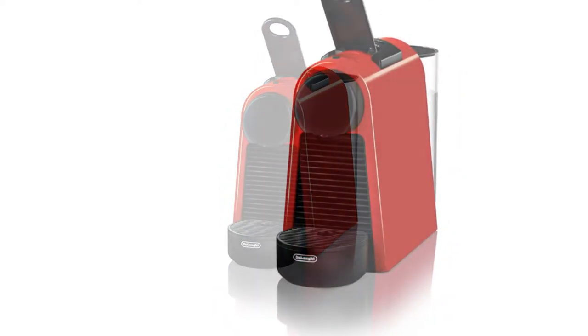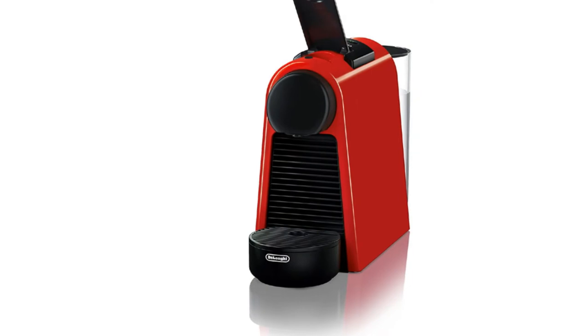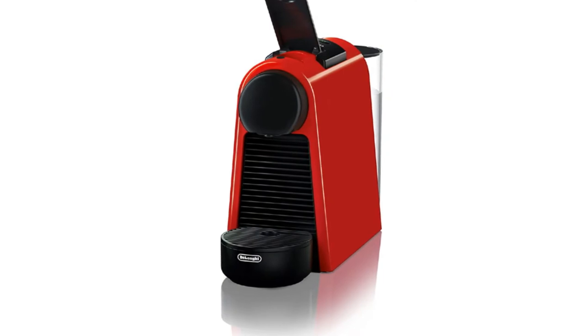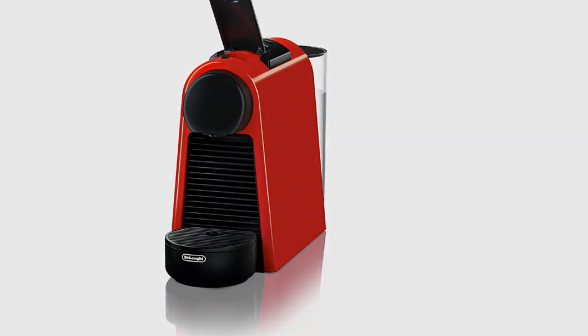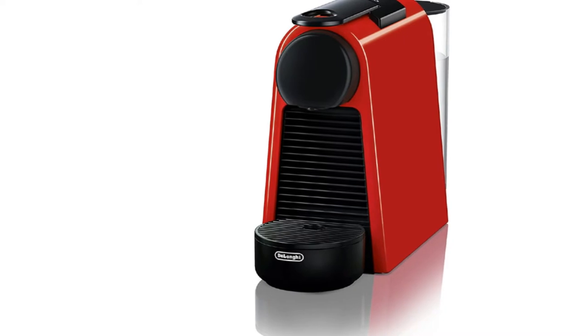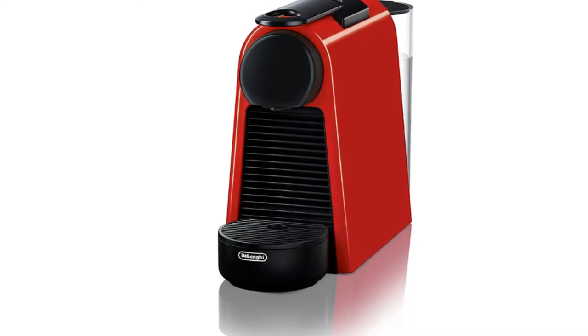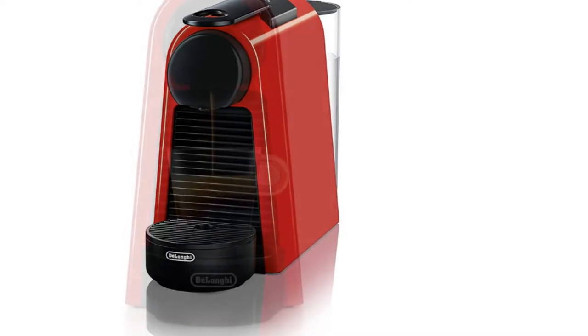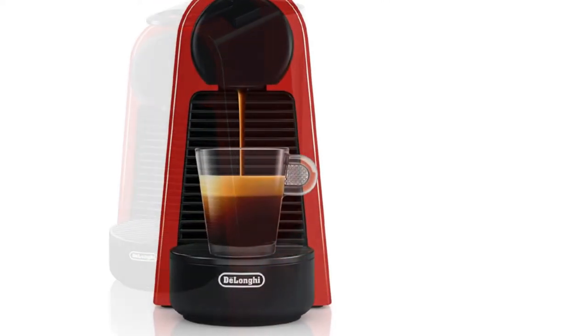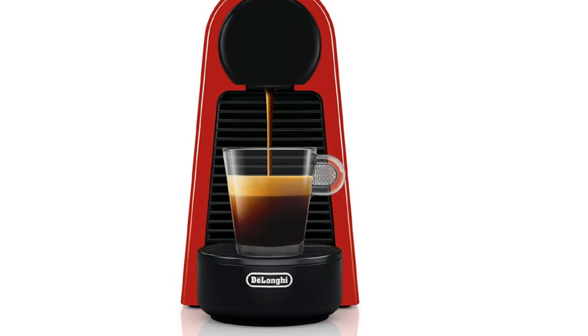Program one of two cup sizes for espresso or lungo and enjoy push-button convenience and capsule-based espresso. If you wake craving coffee, the water will be up to temperature within 30 seconds of firing up your Essenza, so you can get your day started the right way. This espresso maker requires capsules from the original line rather than the Vertuo line. You get a welcome pack bundled so you can get going right out of the box.